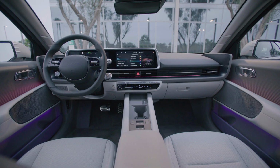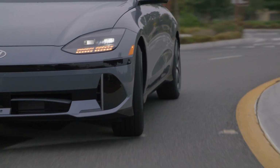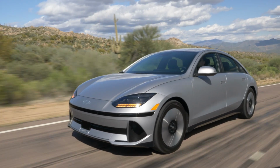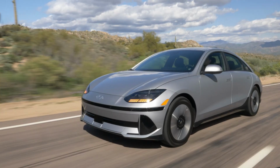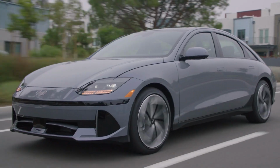But big picture, the Ioniq 6 is a genuinely solid EV, not just for its price, but for how well-rounded it is. It looks cool, drives great, charges fast, and avoids the cheap-feeling plastic interiors that plague other EVs in its class. It's the kind of car that feels custom-built for daily commuting, road tripping, or even just showing off something different. If you're ready to go full electric and you want something distinct, this is one of the best options on the road right now.